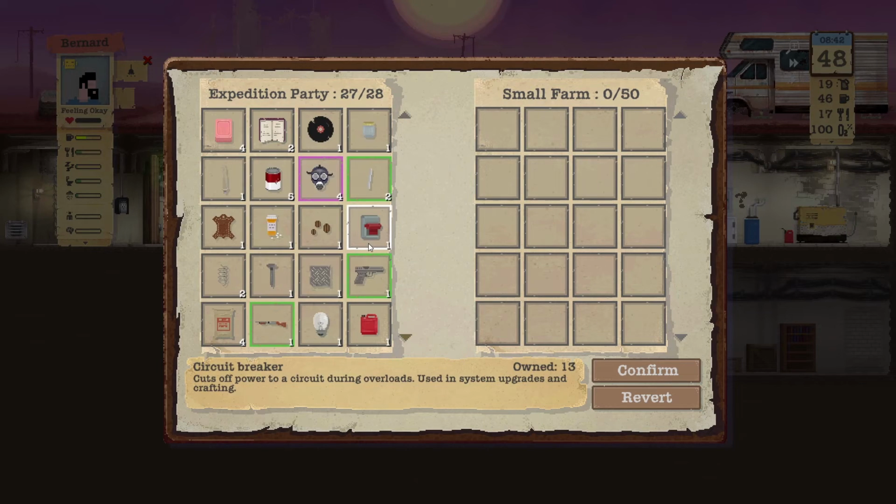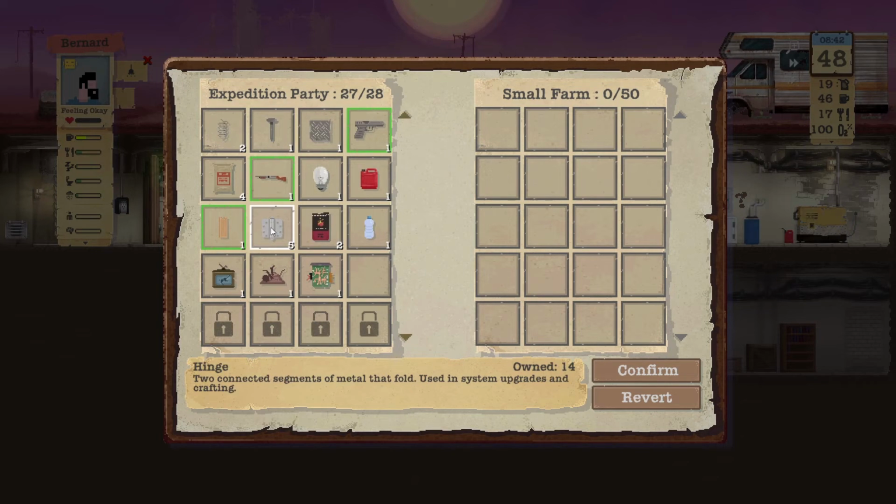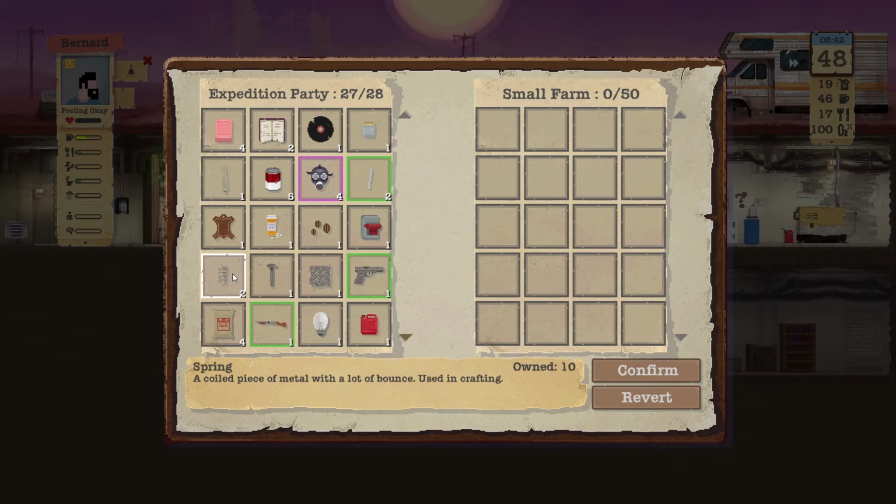So we might as well take everything. And then again, at the next location, leave behind the rubbishy sort of tat that we're not so bothered about. Yeah, we've got hinges, some water, a circuit board, a little rubbishy scrap pile, another CRT television.